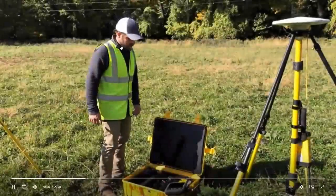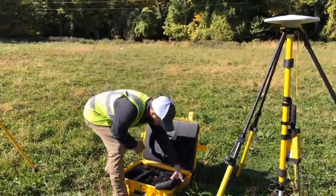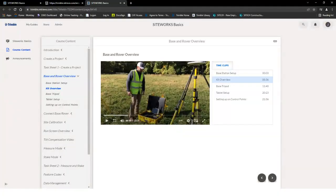So jumping back to the kit, now that we have our base station set up and ready to be connected, just want to cover a few of the different cables that you have. Okay, so that was kind of your base setup overview there.